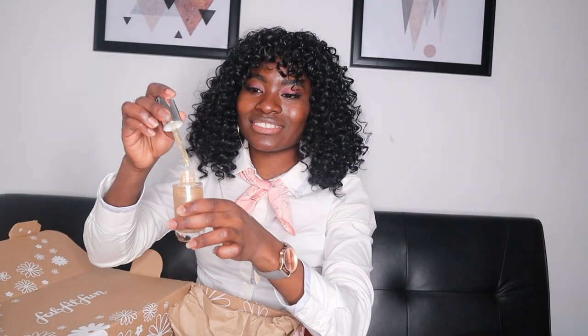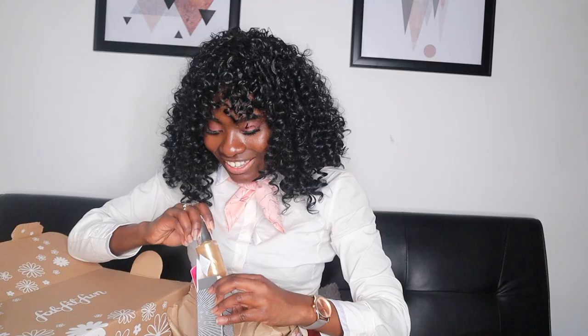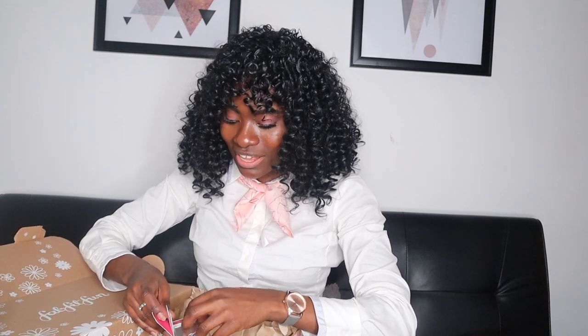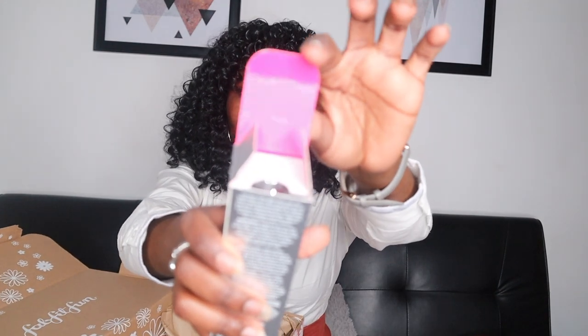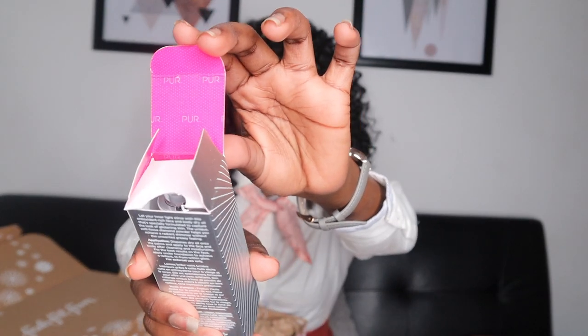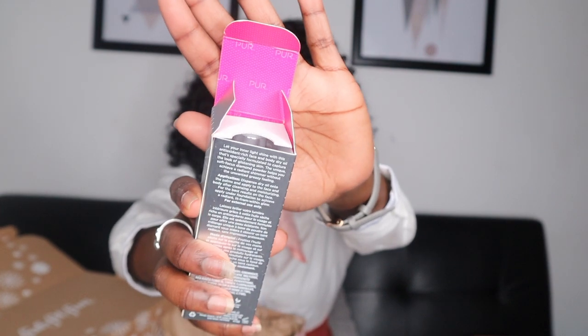Now, I'm amazed. I stand amazed. Oh, Lord of mercy, help me. This is so cool. The packaging is everything. It has this pink design here, and it has their brand, which just says pure. Purr. Okay, let me stop.